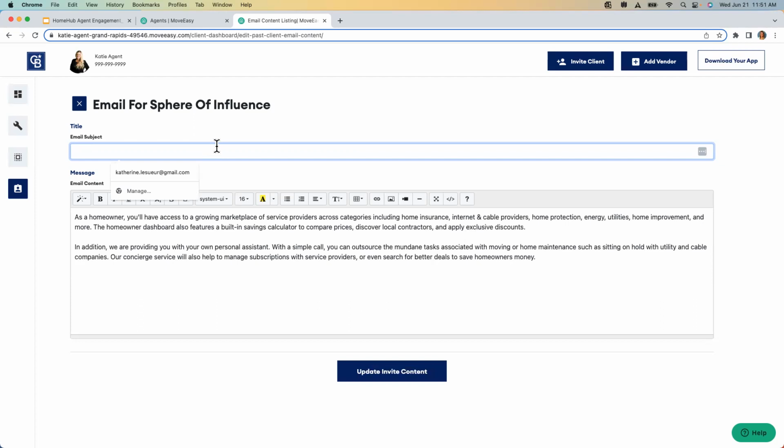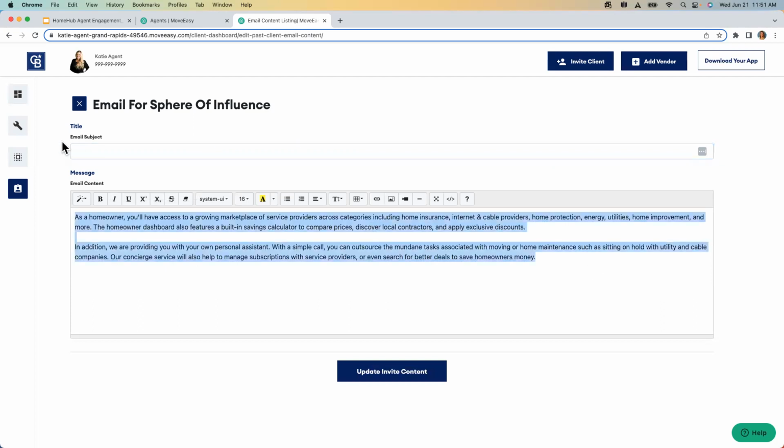So you can change that email subject. And then down here, you can actually change this messaging. There's the ability to add a link, to add an image. It's full HTML text. You can do any type of explanation you want. You can add a picture of you, your team, your own house, whatever, share your own experience. But you can click update invite content. That's going to go for all of those clients.